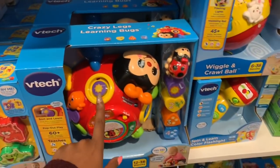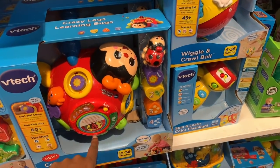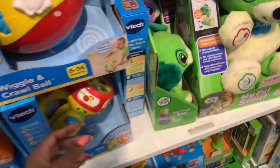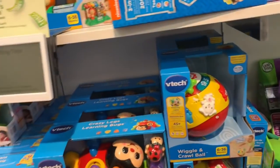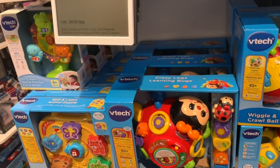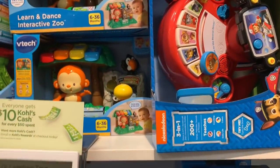Well, I got Mia this, she has this. I was looking at this flashlight too online for him. I really just don't know what to get him. Maybe something like this. I have no idea, honestly. I'll just grab a couple of things like this for him and call it a day.